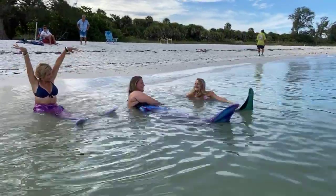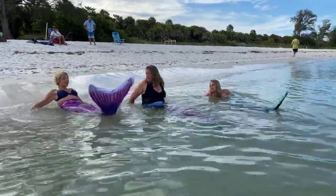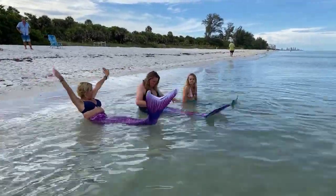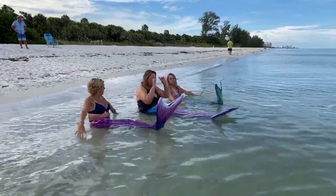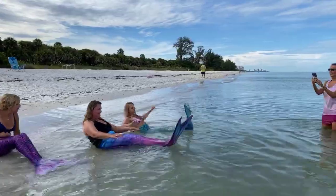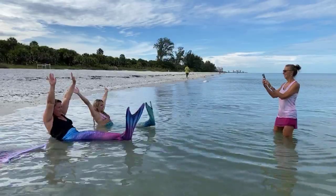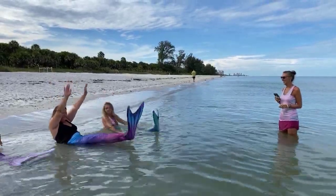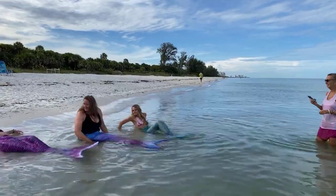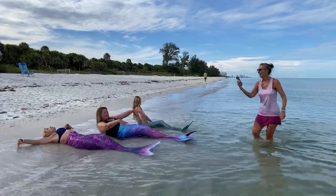Okay, and what I want you to do. Then what you're going to do is come up, and we're going to kind of go into a planking position. And you're going to put your hands up like this. Ready? And you get out of the way. Yay. That was sweet. Ready? You're just going to lay down like this. There you go.